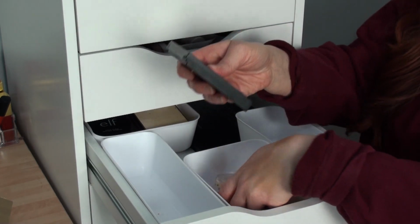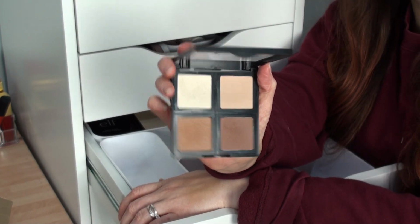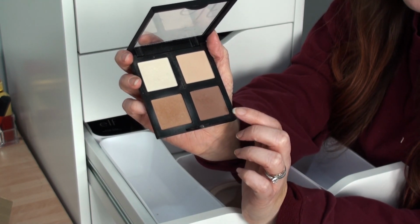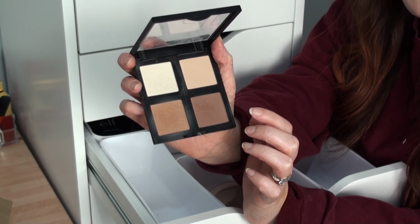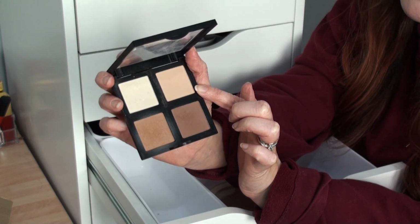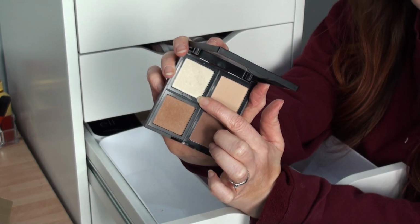And then the last massive one here is the e.l.f. Contour Palette. I have actually really fallen in love with this recently. I think that this is a really great bronzer shade. This is slightly too dark, however, across the eyes, this is absolutely beautiful. This highlight is really nice as well. I don't find myself reaching for this one too much. I don't know if this is meant to be a highlight, but this highlight is so pretty.